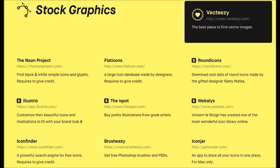Then we got Iconjar. You can visit the website geticonjar.com. It's an app to store all your icons in one place. However, the downside is it's only for Mac. So all the Mac users out there, if you want to store all your icons in one place, nothing better than geticonjar.com.